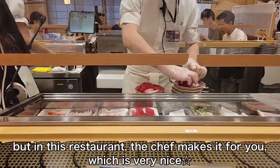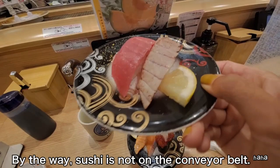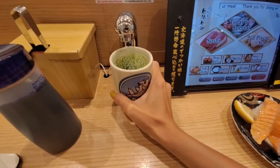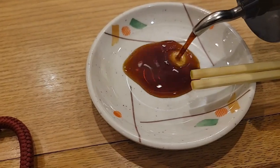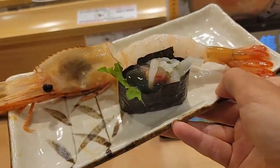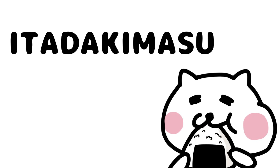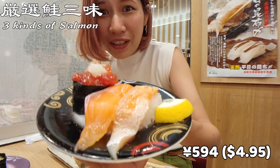Wow, it's so cool. This is green tea powder and fish. This is hot water. This is soy sauce, and this is garlic, pickled ginger. Oh, my gosh! Oh, so happy table! Is this jewelry?